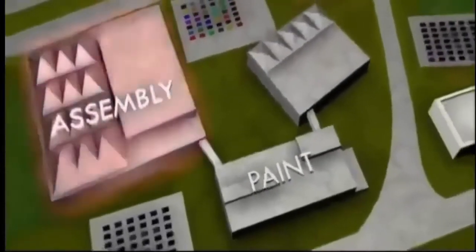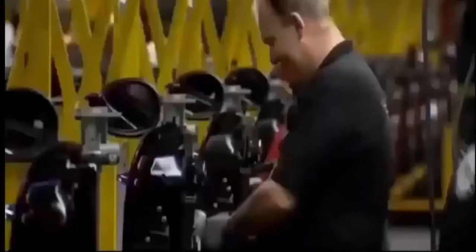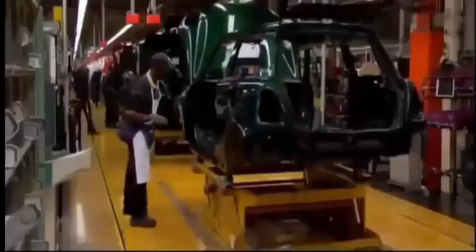The painted cars now travel through a tunnel to the biggest production area within the Oxford plant. There are 5 major stations, an army of highly trained workers split into 2 working crews. Each worker has an allocated task to perform within a 68-second deadline. It's here that these iconic cars come together.